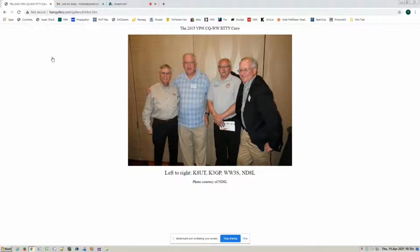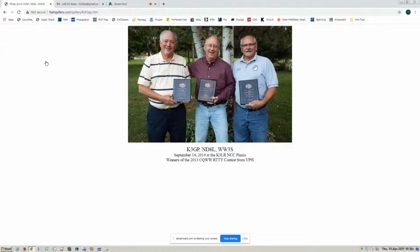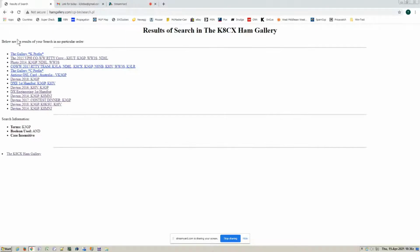Worked there from VP9I with several great guys, WW3S and the other gentlemen that are there. We had a great time. Yeah, ND8L and I believe K8UT. So good crew. And here's another crew. Here you are with some awards from the 2013 CQ Worldwide contest, again from VP9I. Was a lot of fun working from there. It's kind of like as close as I've ever been to rare DX. Yeah, Bermuda is a very nice place to go, and again, super operators there with you.